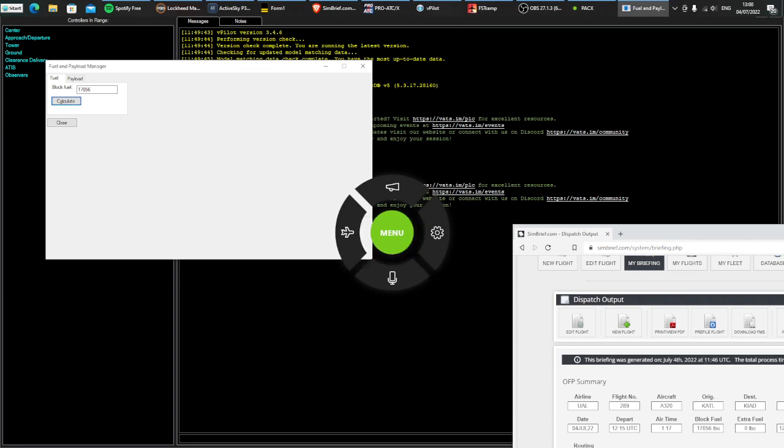That is the Southwest traffic taking off. But you can see that TFM has calculated the relevant fuel. So we have no fuel in our center tank. We have 56% in the left main, 56% in the right main, and then the left and right auxiliary tanks are both also filled.